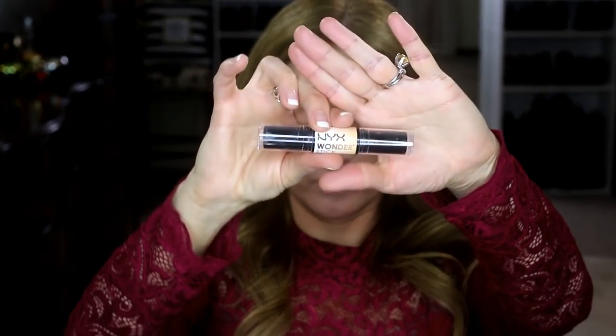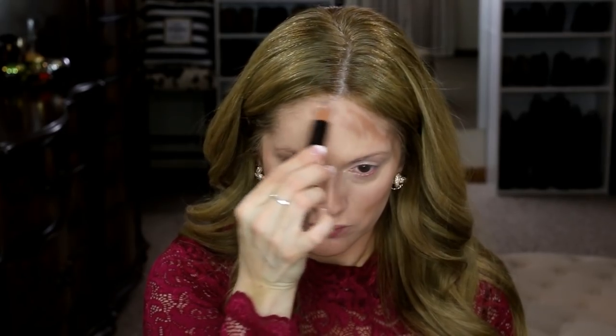And I'm going to do kind of a little contouring, but I'm more doing this to darken up my skin a little bit. I'm using my NYX Wonder Stick. And it has the dark color on one side and the lighter color on the other. And I'm going to use my sponge that I applied my foundation with to blend it in.